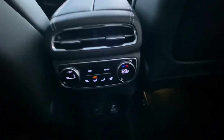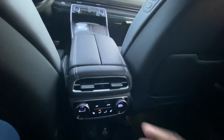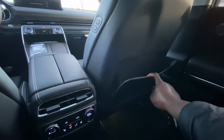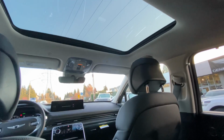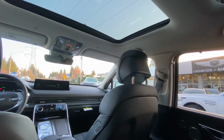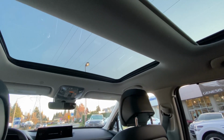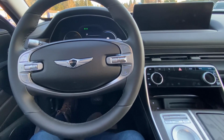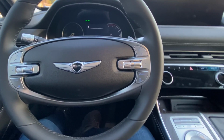Okay, I am in the rear seat right now, and the room you have back here is unbelievable. And here you have your climate control in the back seat. You have these vents here, and you also have this beautiful armrest, and then back of the seat you have this storage compartment right here. It's really nice and roomy back here. On the interior, for the front headroom, you get 40.2 inches, and for front leg room you get 41.6 inches. And for second row headroom, you have 38.4 inches. And one amazing feature with this GV80, when you open the door, you have your automatic and telescopic steering wheel that adjusts, which is really nice.